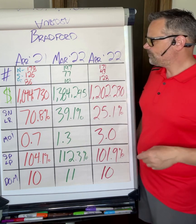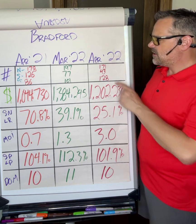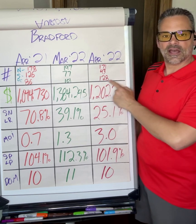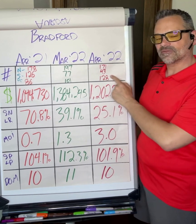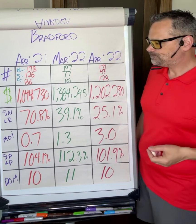pushed into April. In April, fewer listings came on the market, pretty consistent throughout the GTA, 171, with 43 sales, again down. But what we're seeing is that the active listings are what's determining your months of inventory, and we are starting to see that climb.